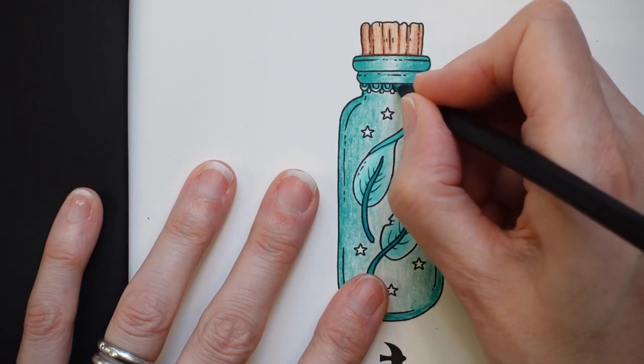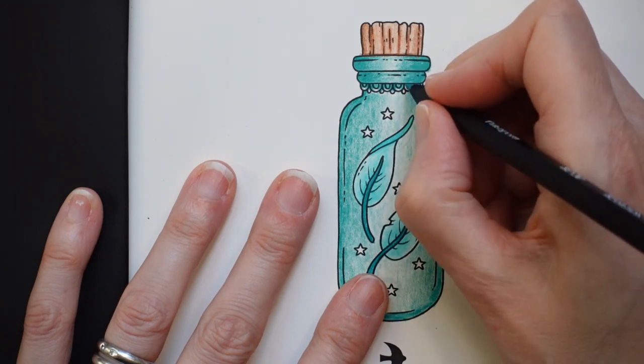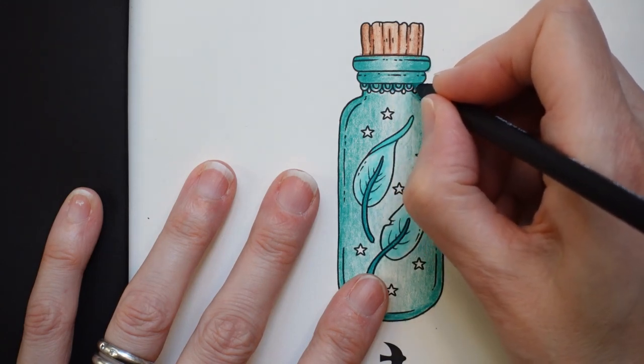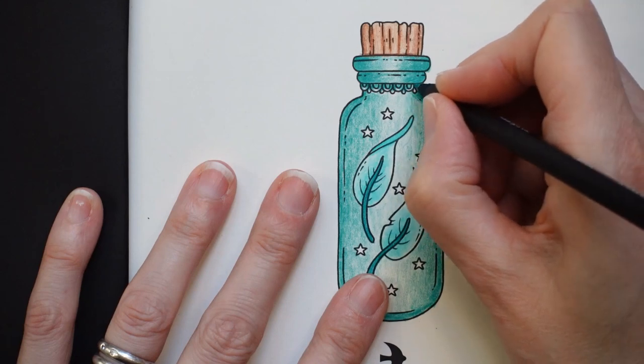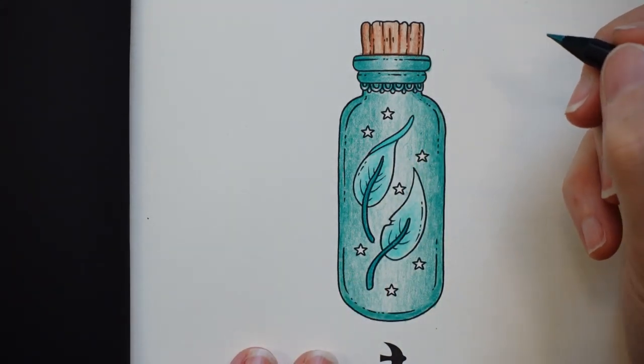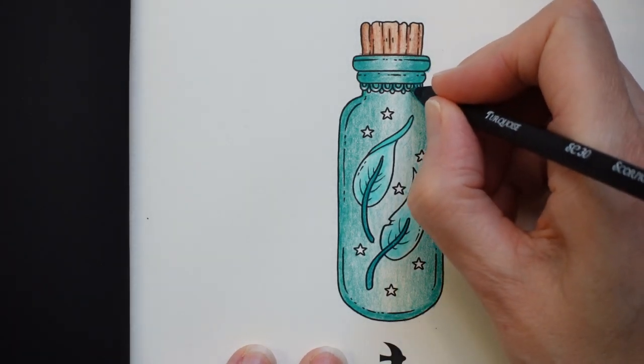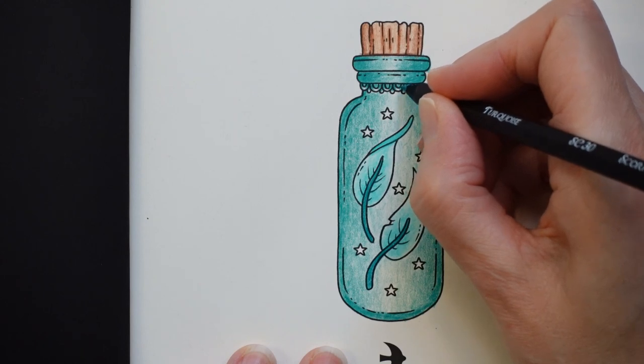If you are struggling, an alternative: get a silver gel pen, make it silver like it's a little chain. That was something I had considered doing, and I think it would probably stand out better that way. So that's an idea to try. There we go.